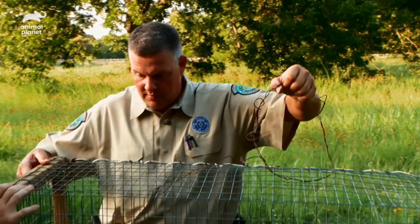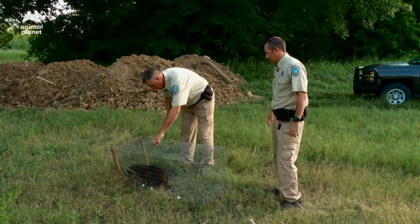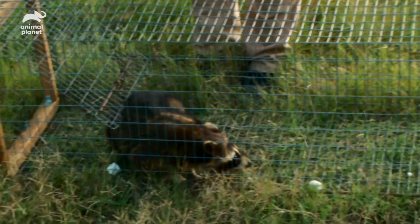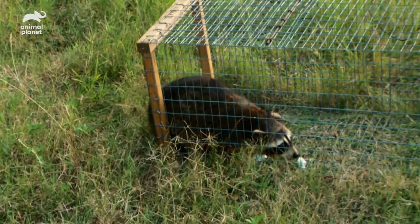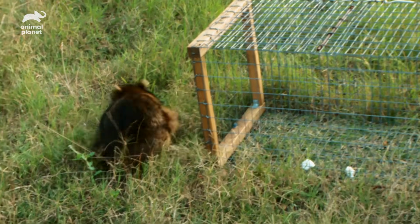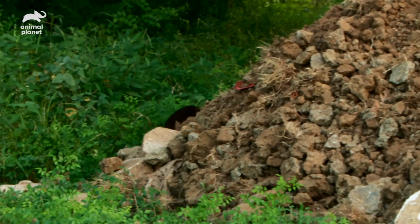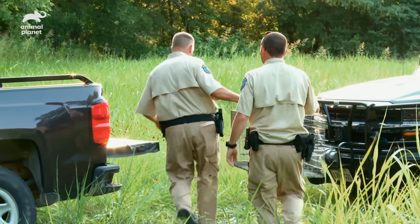Handle still work. I think he's fixing to go. Back up a little bit. Bye, Sparky. I've never seen one come out of there so fast. He'll be fine right in there. Yeah. Wild animals belong in the wild. They know what's best for them, and right now, Sparky's enjoying his new home.